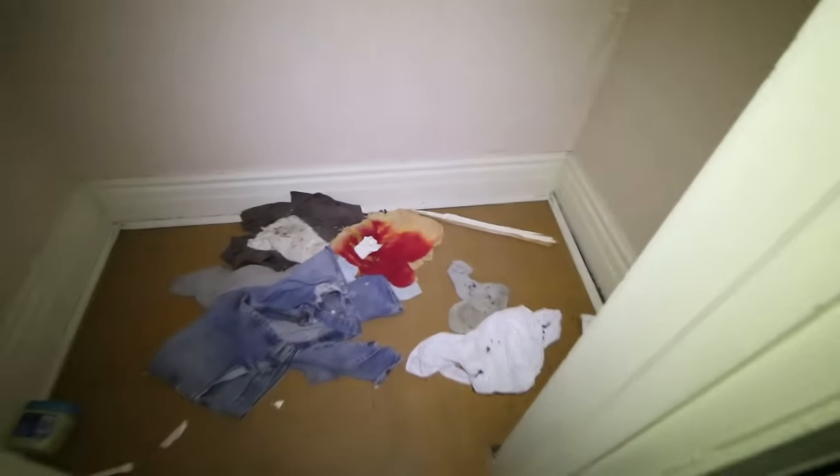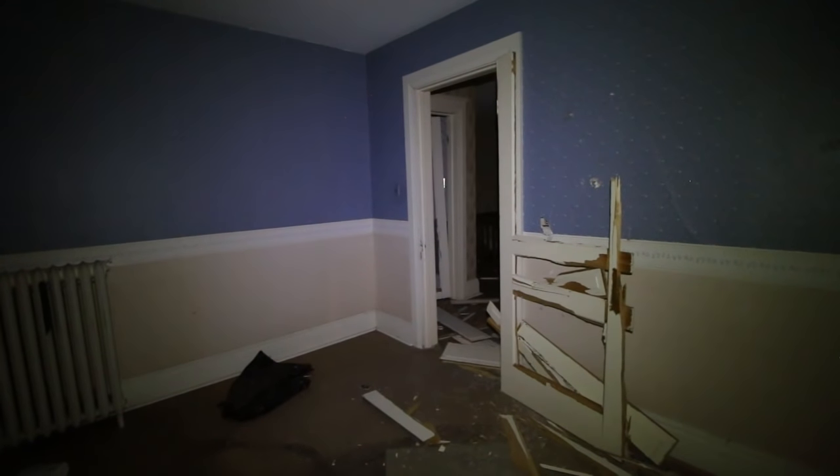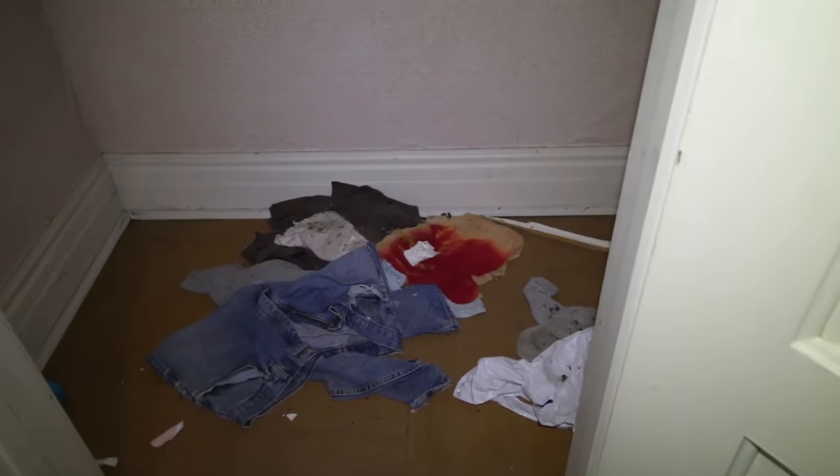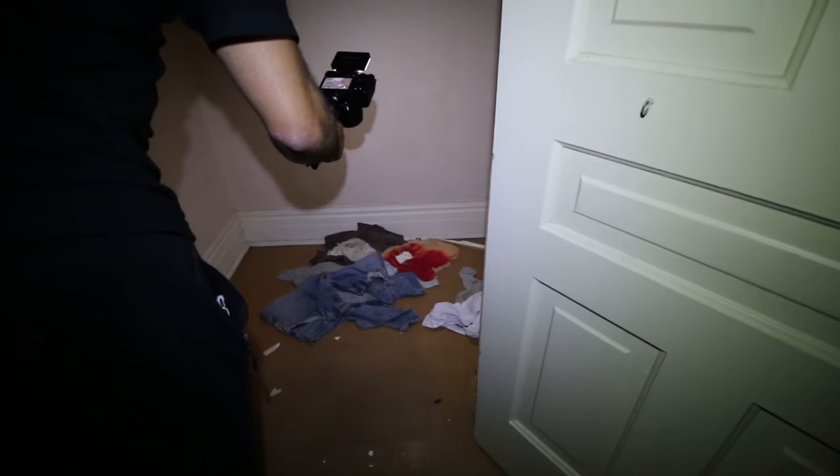Ew, what is that? Aldo. What is this? What is that, the red on the shirt? Is that blood? I don't know. Bro, what the hell is that? I'm not touching it. It does look like blood, but I don't know. Should I go closer to it? Bro, that definitely does look like blood.